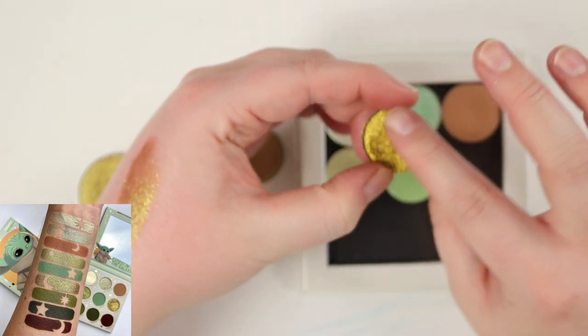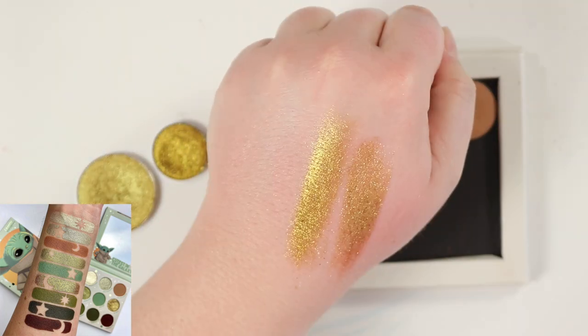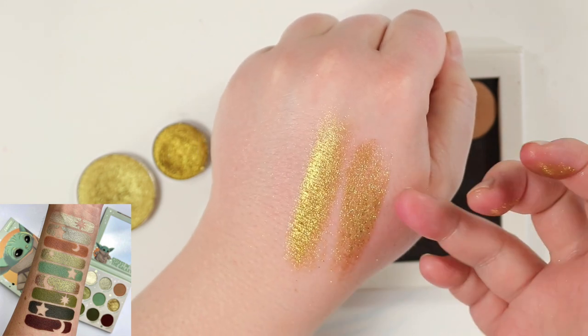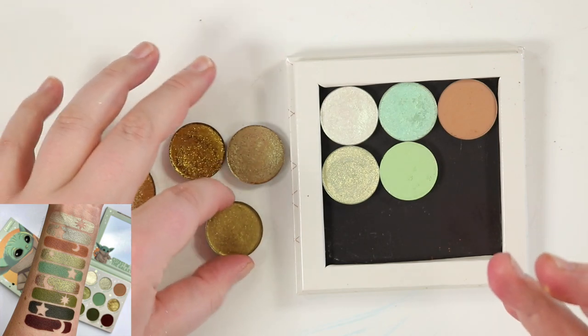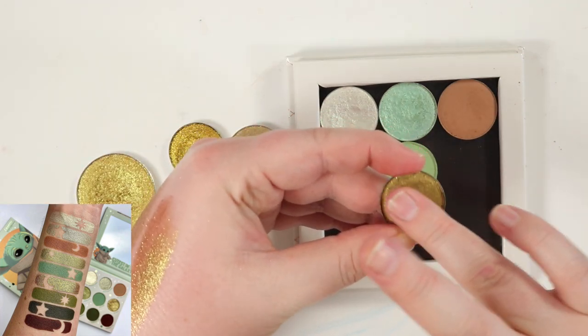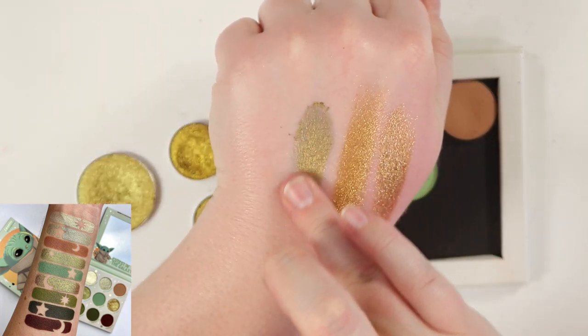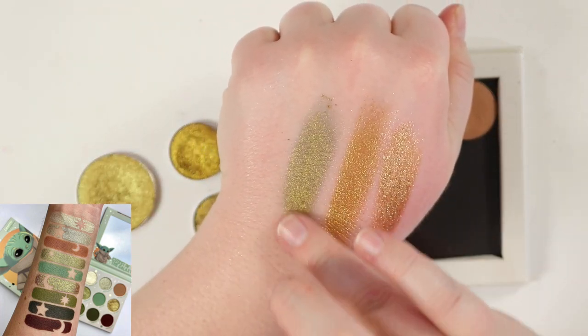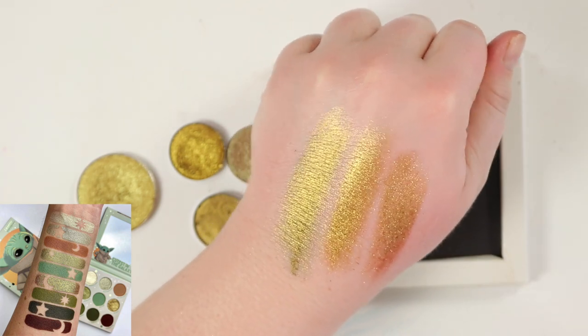This is Turn Your Back. Ooh, this one is like dirty money. That one's just kind of straight up gold. It doesn't have the red, and the red is what I really think is interesting. Then we have this shade called Tickle Bear. This is even more dirty money, or like dirty olive. Oh, yeah, that's not the shade. It's pretty, but not what we're looking for this time.